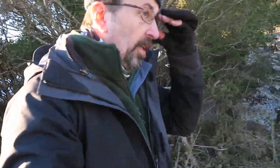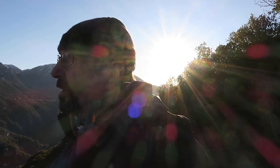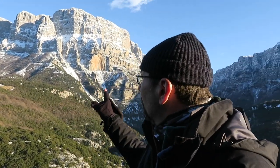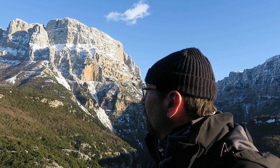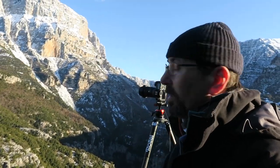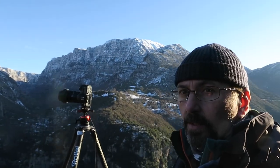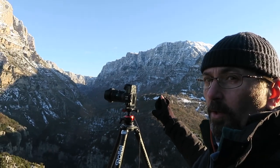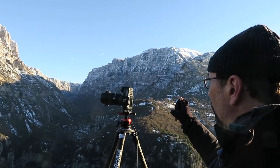Because it's such a massive vista, it really lends itself to a panoramic shot. So what I'm doing is the area that's in full sun just behind me here, so the main mountain of Tymfis, which is in the sunlight, that's just a pretty normal exposure, so I can just get away with doing one shot for that. But as I swing round, you'll see this starts getting into shadow here on the opposite side of the canyon, the gorge.